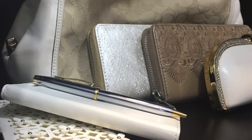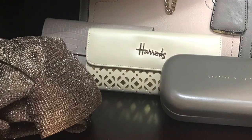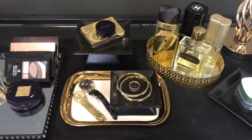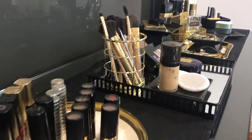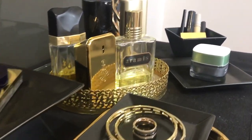And basically, every 4 to 6 months or so, I rotate my handbags, and I set them up here in a way that is really functional as well as beautiful. I think it's important to have a beautiful space to get ready in, because it makes the process just so much more enjoyable, almost like you are in a shopping mall, and it inspires you to look your best every day.